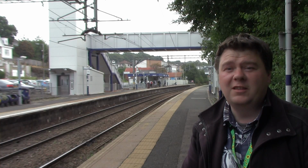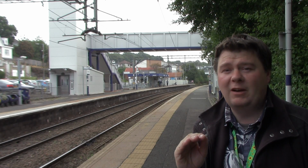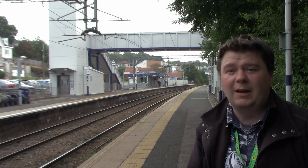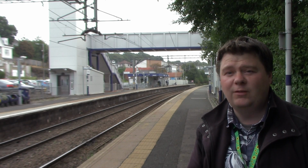So we're now at Westerton station. Now I'm not going to be filming this station at the moment, but we will be filming this on the way back from Milngavie. So this will be station number 4 I'll be filming at today. It's better to film on the other side because you're on the outer platform. We do have about 10 minutes here because we are waiting for the Milngavie train.